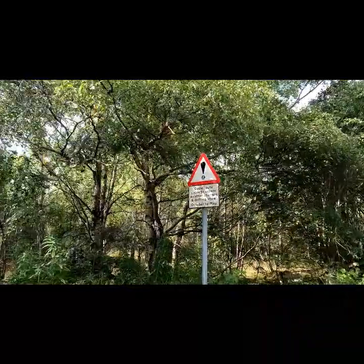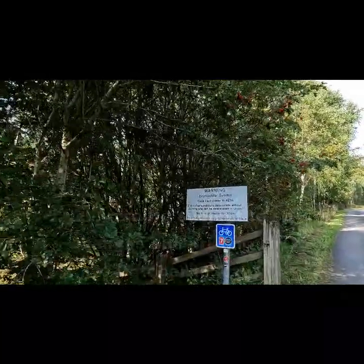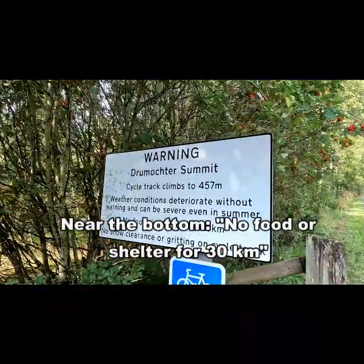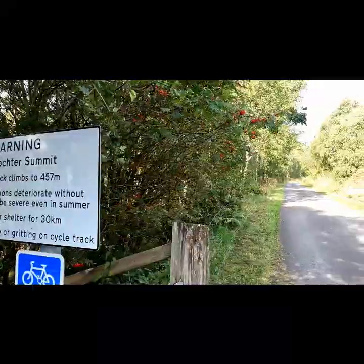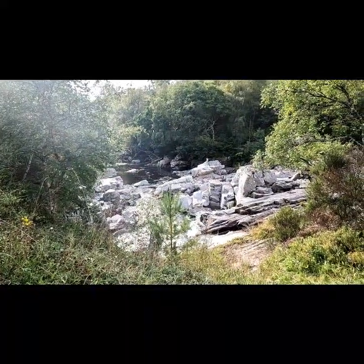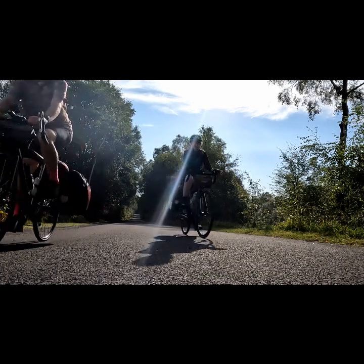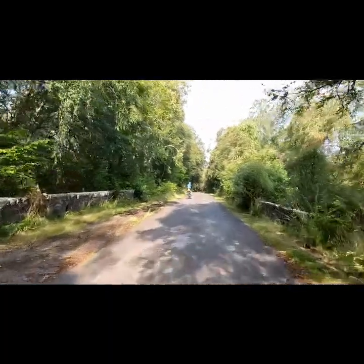Well, now that is a scary sign, and this one is dire, like you're gonna die here. Yeah, I kill me. But the road was really pretty. It was nice and quiet. Once again, no cars. Beautiful pavement, excellent weather, gorgeous scenery.